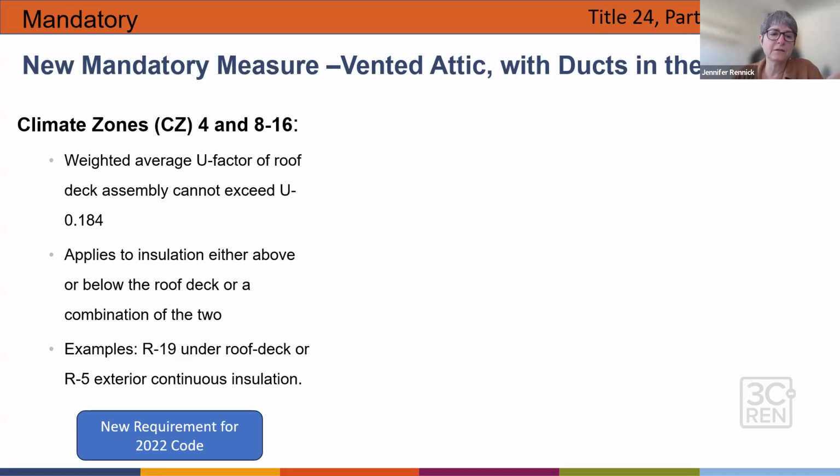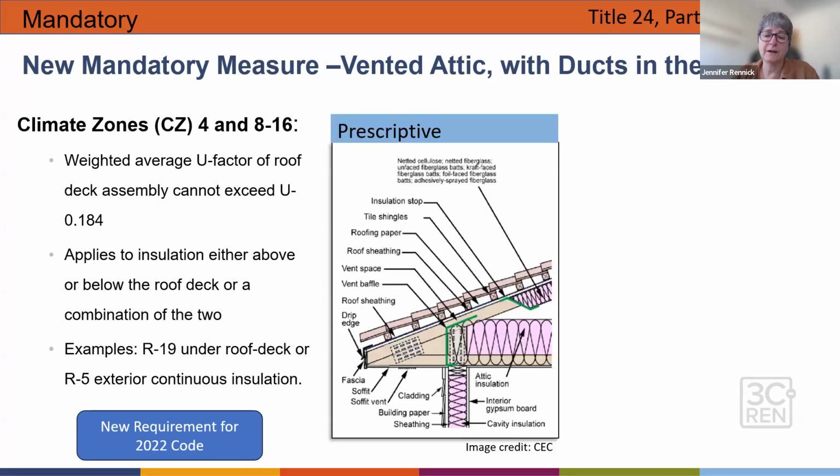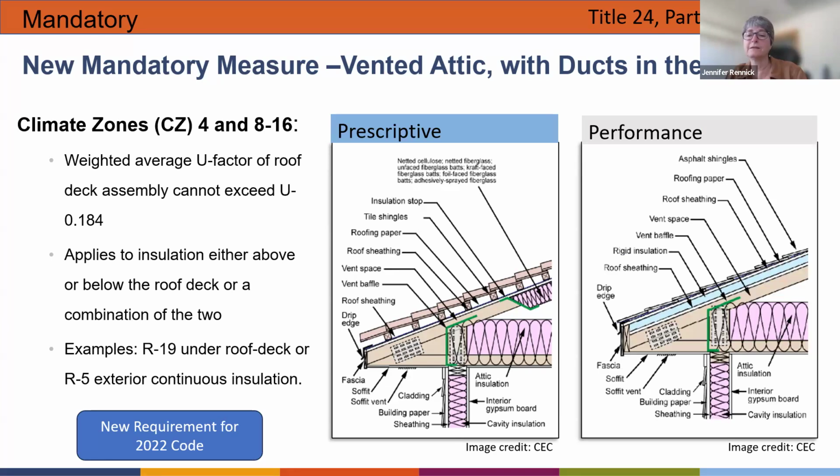So the mandatory insulation average U factors for roofs, it was new under 2022 code that some of the insulation had to be a higher level. That hasn't changed. It's still the same in that if you have insulation under the roof deck and insulation on the ceiling, and the attic is vented and you have ducts in the attic, prescriptively you comply. And then if you wanted to use a rigid foam on the top of the roof deck, you had to go to a performance method. A lot of those are basically the same.